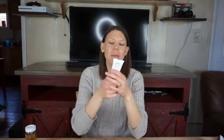Next will be primer. I finally was able to get my hands on the NYX Angel Veil primer, and this is awesome. Like everyone says, this is just awesome. It helps smooth the skin, makes your skin look great, and it's drugstore, so that's even better. It's saving you money.